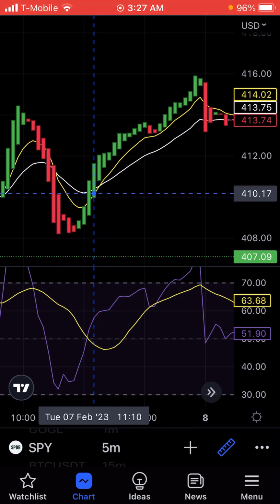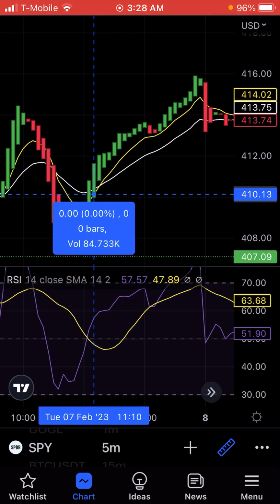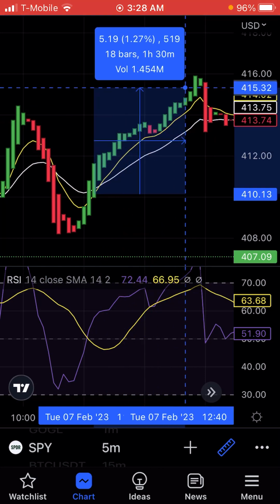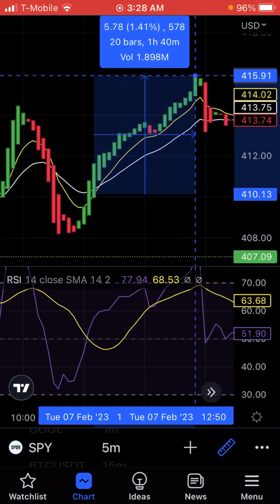If we look at right here, this is when I would come in. At this point in the chart, which is February 7th. This is February 7th that I'm looking at. So if I come in right here, because I see it's about to cross, I ride this out, and I ride it out all the way to the top. Now this is a $5 difference in price, so that is way over $100 a day.